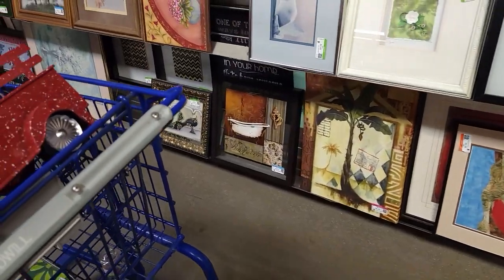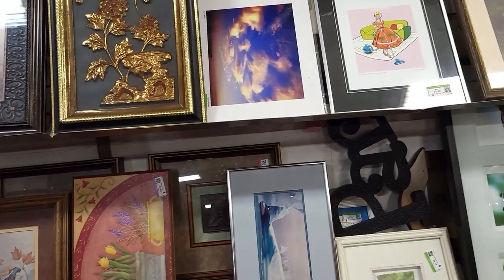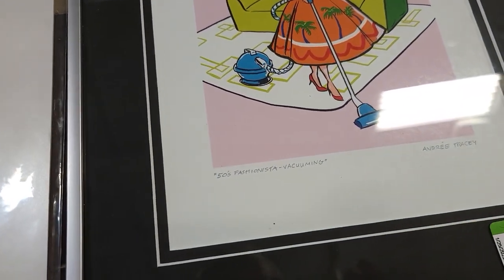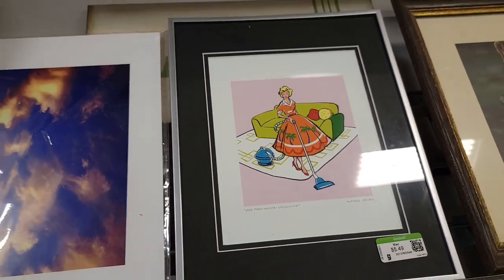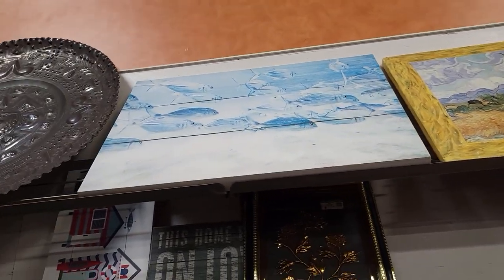Okay, this is better. This is like their medium size art and it's laid out and I can look at it, and that works really well for me. Andre Tracy, 50s fashionista vacuuming is the name of that one. Alrighty then, kind of like those fish.